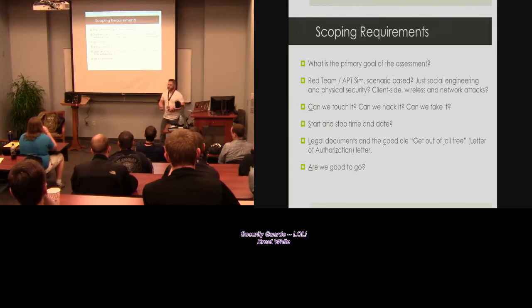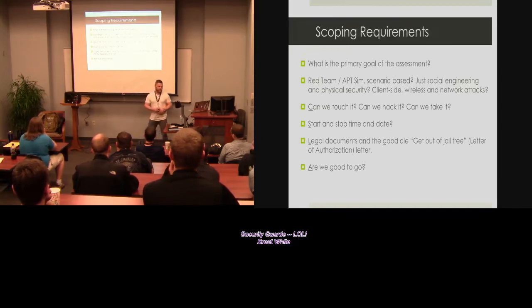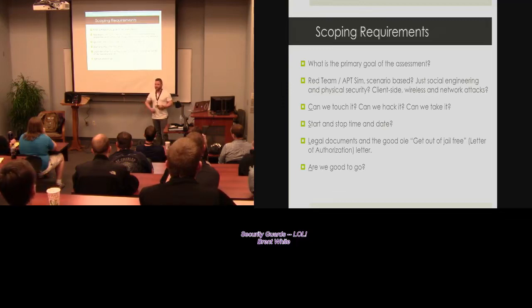Start and stop time and date, that seems pretty obvious, but we've had issues where the client wasn't paying attention or this wasn't discussed, and so one of our assessors thought, okay, we're starting Sunday, but they weren't expecting us until Monday or Tuesday. They get a call that something's going on, freak out, call the police, and things escalate from there. So you want to make sure that everyone understands when this is happening. Can you test? Can you do physical entry, social engineering after hours? Or do they only want this during business hours? And, of course, your legal documentation.